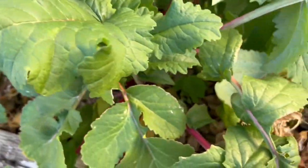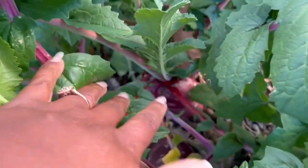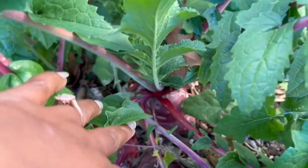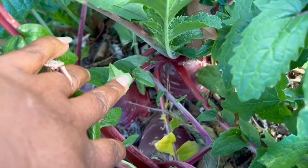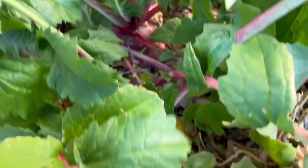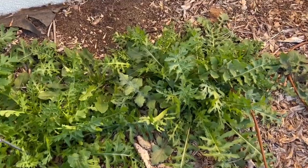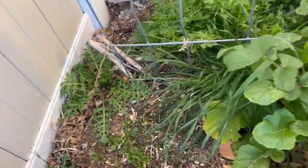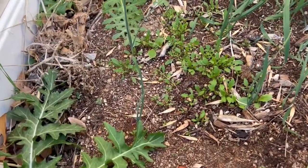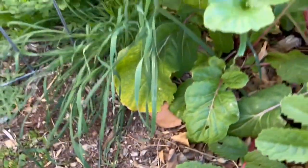These are those radishes. There's a trio of them growing right here together. Look at that. China rose radish. And they're big. I also call them monster radishes. I have plenty of weeds here that I need to pull out. But here's those leeks that I planted over here. So everything looks pretty good.